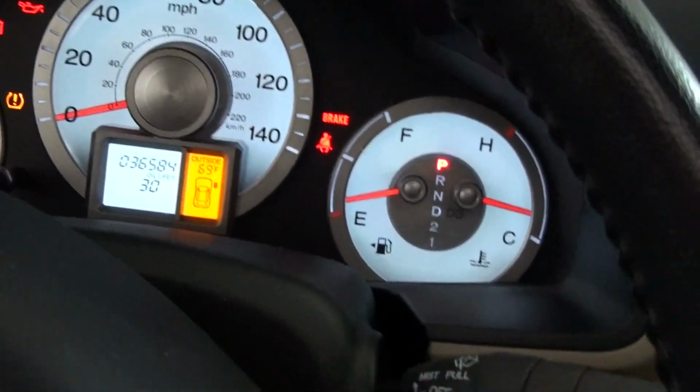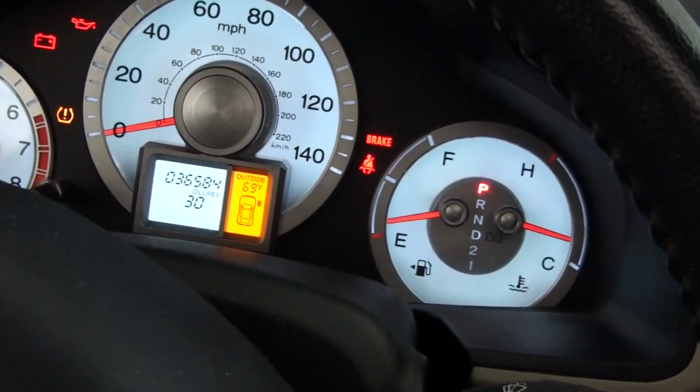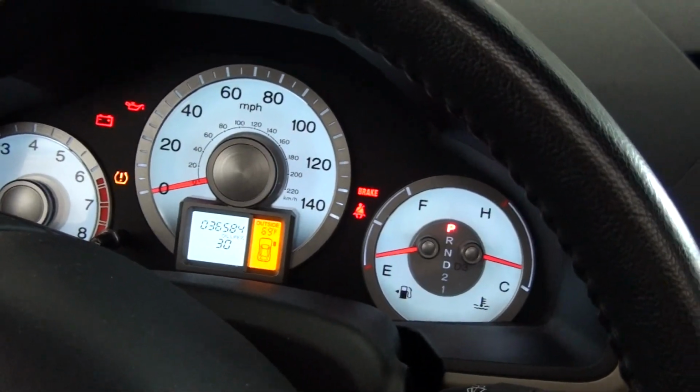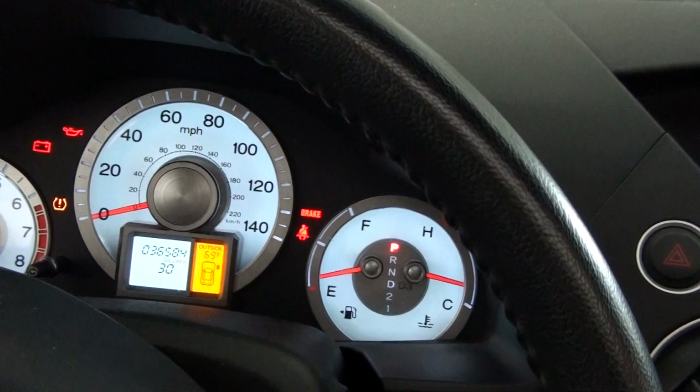Goodyear Fortera HLs are a fine tire, and I give them an 8 on a 1 to 10. Like I say, what we primarily use is going to be on-road and not off-road, so if you're an off-roader type guy, then maybe you don't want these.